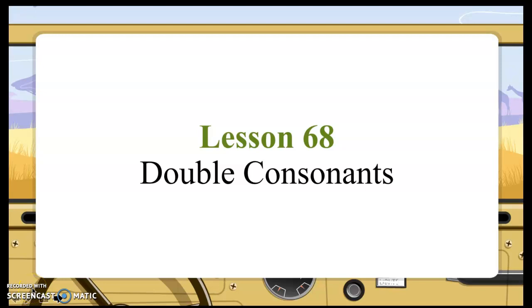Today we're going to learn about Lesson 68, double consonants. Remember, if a vowel is followed by two consonants that are not a blend or a digraph, use decoding skill 2 to separate the word into syllables. This will work even if the two consonants are the same letter. So remember, decoding skill 1 says when there's one consonant following the vowel, one will run. Decoding skill 2 tells us when there are two consonants following the vowel, two will split.